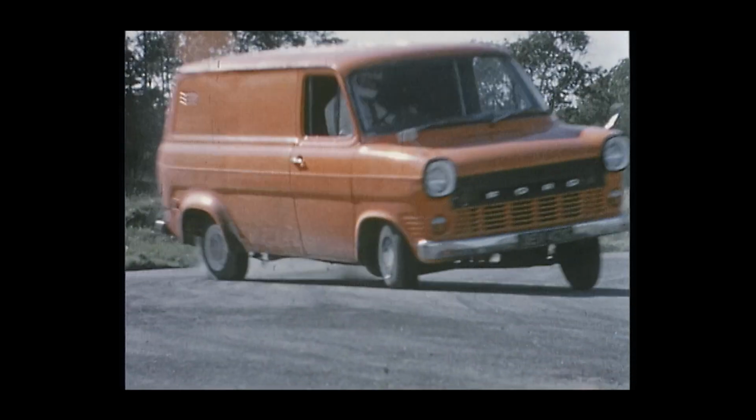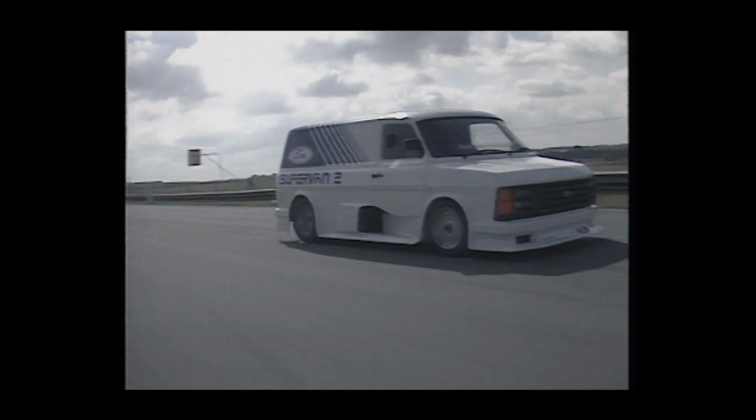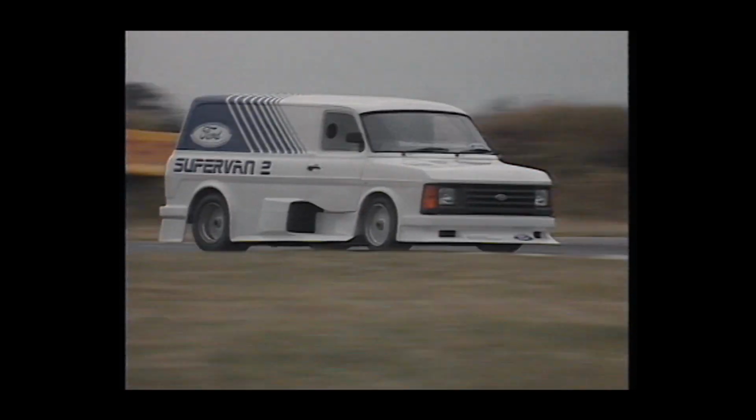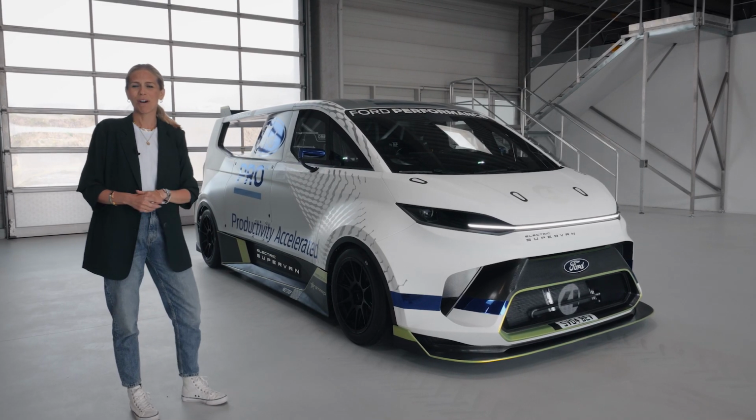Now, starting back in 1971, Ford showcased its van business by mixing racing technology and Transit to create unmistakable supervans. That first van had a Le Mans winning GT40 engine in it, quite remarkable. But now Ford Pro has built an electrified, connected version fit for the 21st century. Welcome to the utterly bonkers Ford Pro Electric SuperVan.